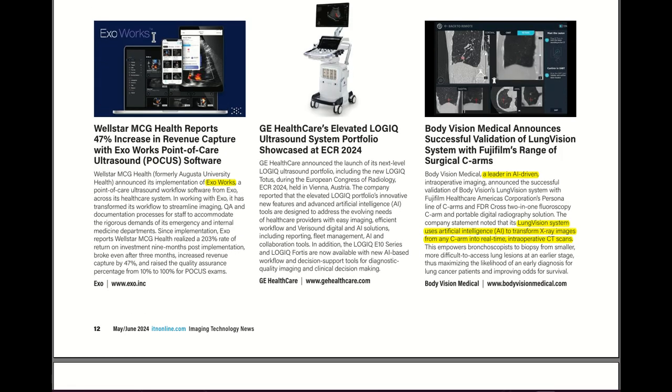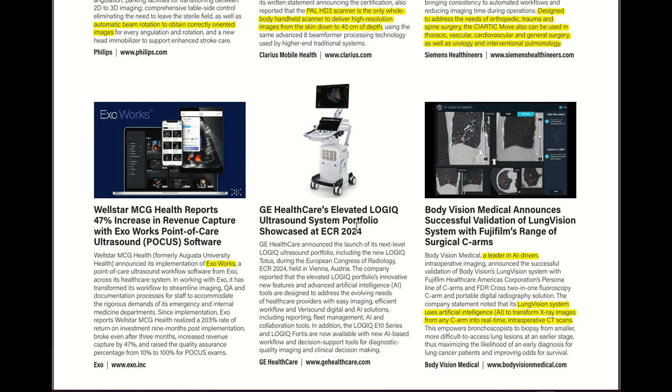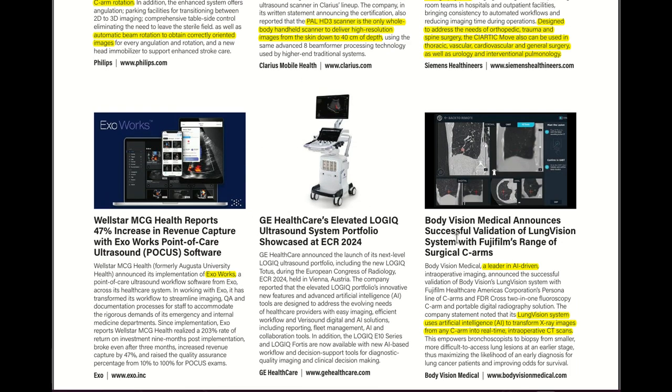I think this EXO work, this is a software most probably. Yeah, ultrasound software, yes. GE Healthcare elevated LOGIQ ultrasound system portfolio showcased, yeah, a lot more information. Body Vision Medical announces successful validation of lung vision system with Fujifilm's range of surgical C-arm.